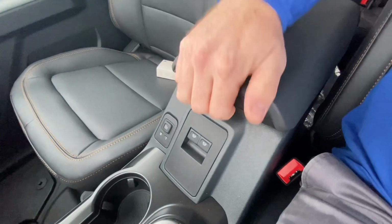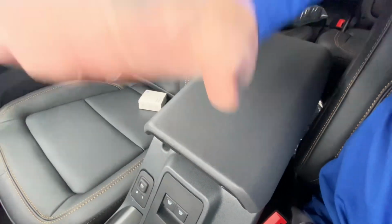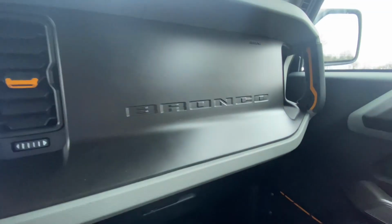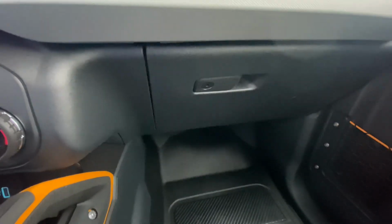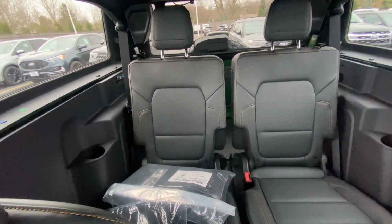Right behind those, we do have a lockable storage center console, so you can lock this and keep all of your belongings in there if your roof and doors are off. We do have the Bronco logo right across the airbag area for the passenger, and right underneath of that is our glove box. Now, looking in the back seat, the seats do fold all the way down to give you a full trunk space there.